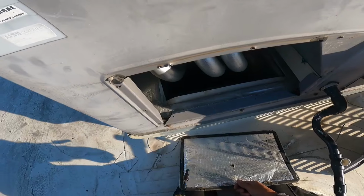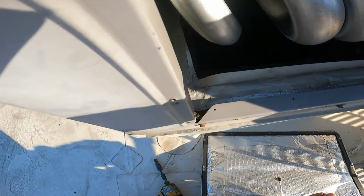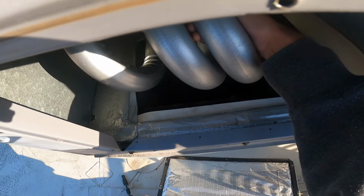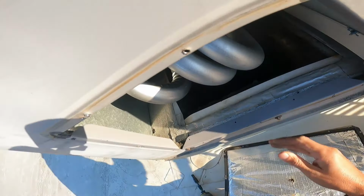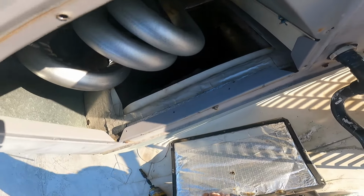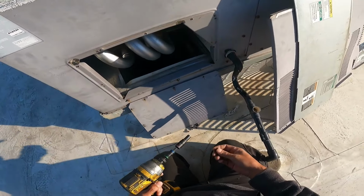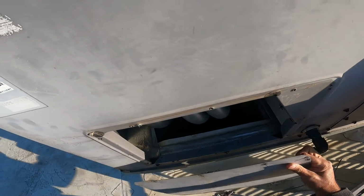Oh, that's brand new. That is literally brand spanking new. There ain't nothing wrong with this heat exchanger. I won't even be able to do a scratch test on it. That's how nice it is. So somebody was in here recently doing a heat exchanger. And that's all right.